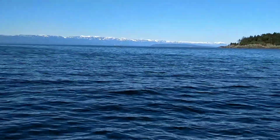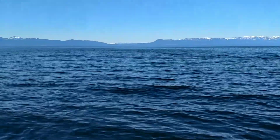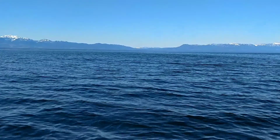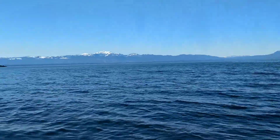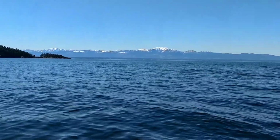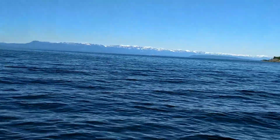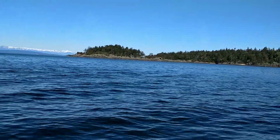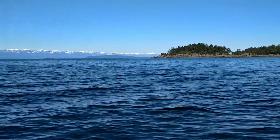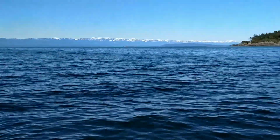In the background there, you can see the snowy mountains of Vancouver Island. Through that gap there is Port Alberni, Tofino. You keep going, the west coast out there. Some more snowy mountains of the coastal range of Vancouver Island. So I'm going to go around this point over here and see what it's like. If it's really ugly over that way, I might have to change my plan, come back, and go this way or something. We'll see what happens.